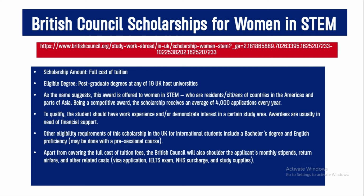So the scholarship amount is full cost of tuition. For you to be eligible, you must be a postgraduate student. Do you get it now? Postgraduate student, it can be PhD, it can be masters. And that means that you must be a postgraduate student at any of the 19 host universities.